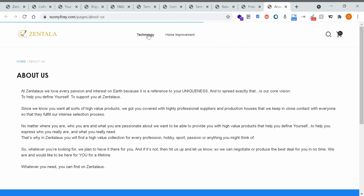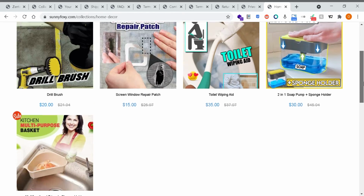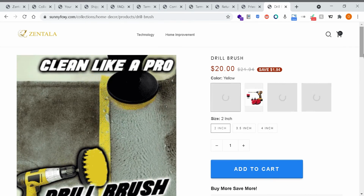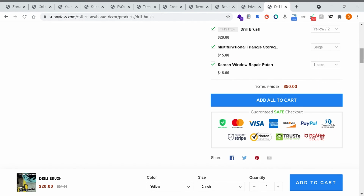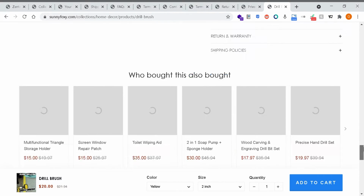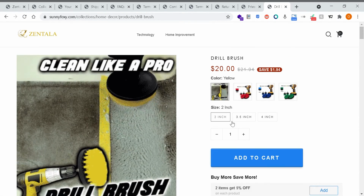Let's just have a quick look at these category pages too. So technology, okay. Home improvement, okay. Let's just check out one more product. Quite standard. Again, I don't know why detailed page is all the way over here. Detailed page really needs to be centered underneath the product, and it will make the page a lot shorter as well. But other than that, it's quite good. It's quite nice looking. It's got a nice range of products in it.